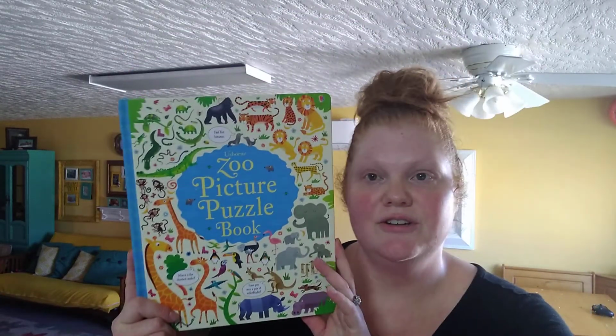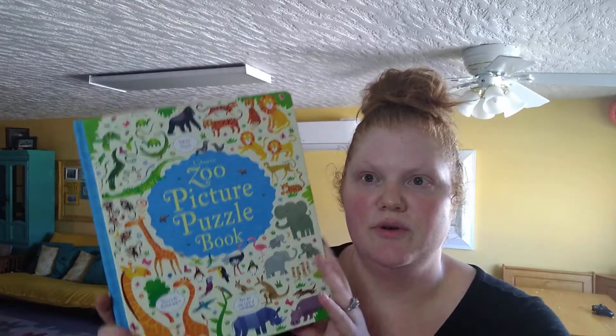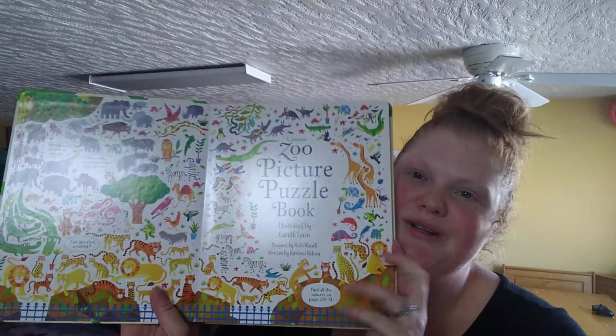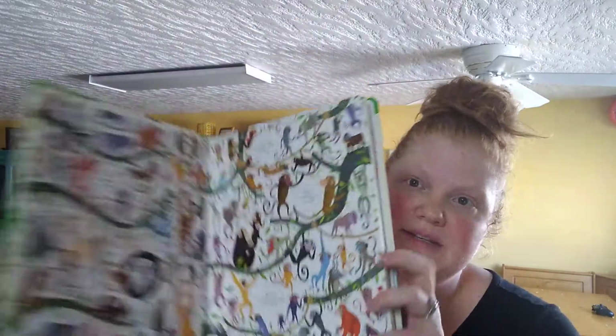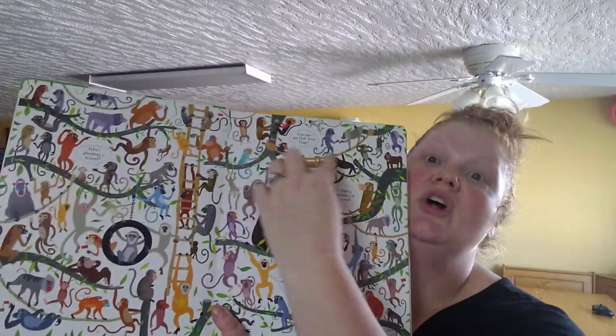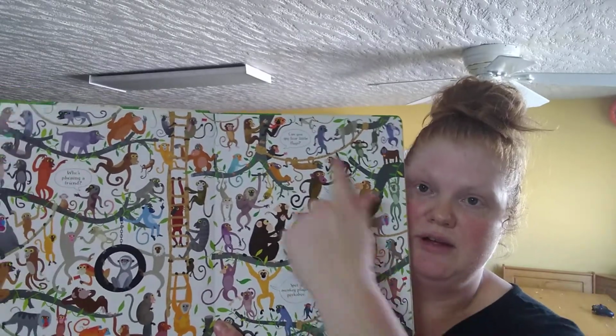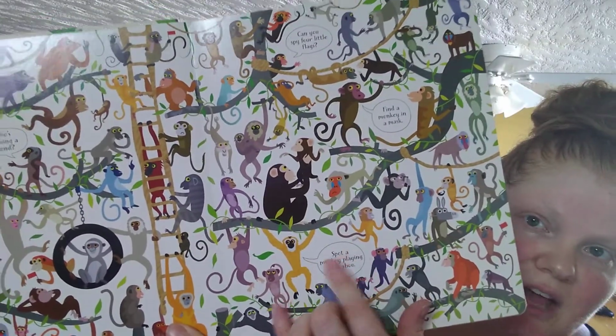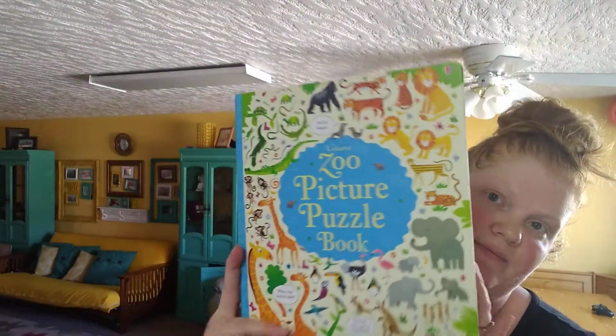My 5-year-old has a really hard time with focus. So I really like the picture puzzle books because they're kind of like the Where's Waldo books where they have to find something specific. I love this for his focus because it makes him browse the page and look for something, which I really think is good practice for his focus. There are little bubbles that tell you what to look for, which is really fun. This one is the zoo one, and I know there are lots of different ones of these. These are $14.99. Okay, so phonics.